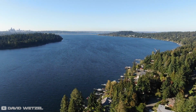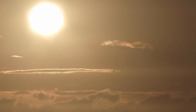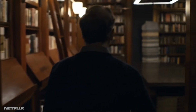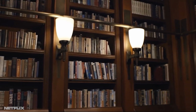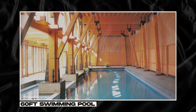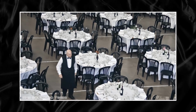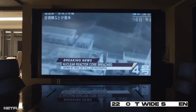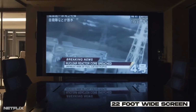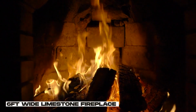As well as having a long stretch of lake shoreline, the whole property is built into the side of a hill to help reduce heat loss. Amongst its main features are a library complete with 2 cartoon-like hidden entrances, a 60-foot swimming pool with indoor and outdoor elements, a tennis court, a trampoline room, and a banquet hall big enough to host 200 guests. That banquet hall can do business and casual, with a 22-foot wide screen for presentations as well as a 6-foot wide limestone fireplace to set a more relaxed ambience.